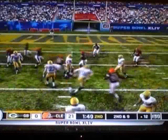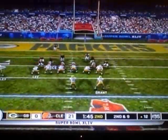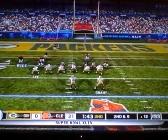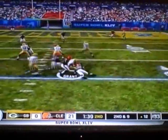The short throw. The tackle was made by Jackson. The Packers have a bunch of short completions, but they're not getting yards after the catch right now. And that's because the defense is playing them very tight and making good, solid tackles.